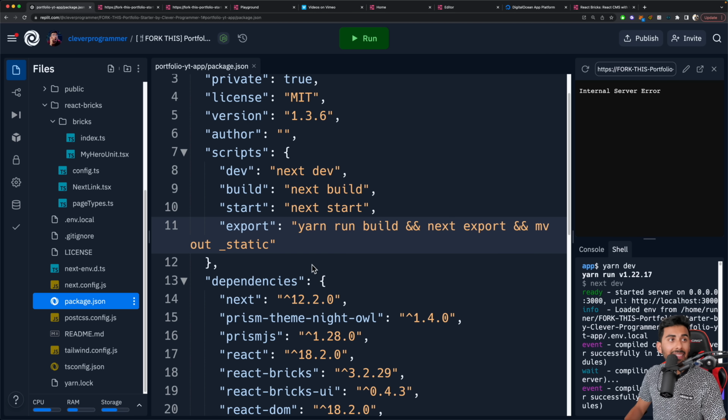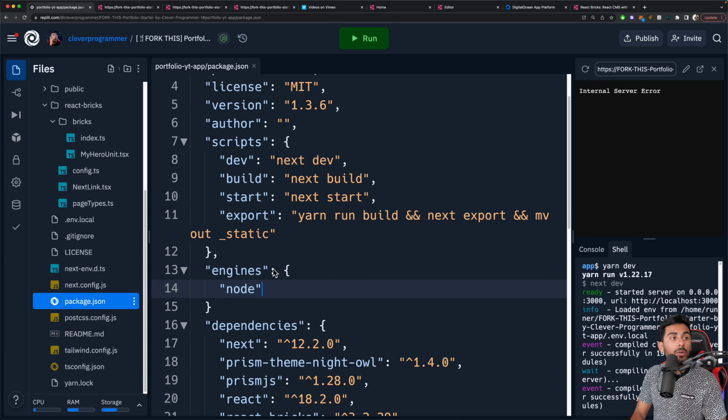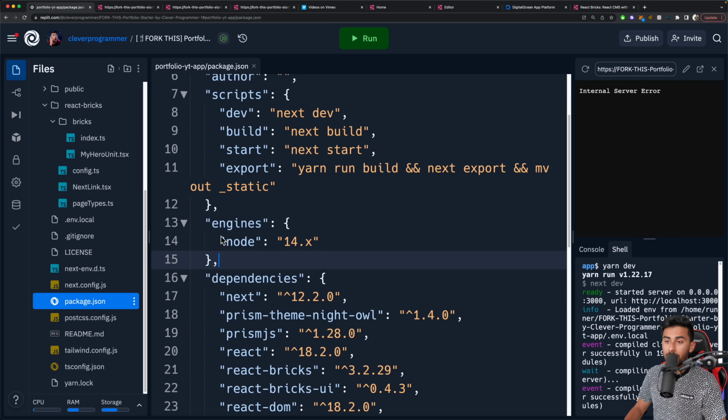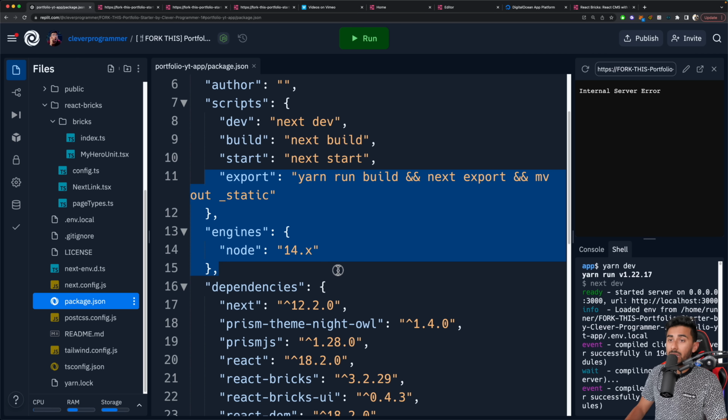The second thing that we actually need is, let's go here and we're gonna go ahead and do engines, just like this. And then we're gonna say node, and let's go 14.x on that. And then put another comma. So make sure that you have engines and comma here like this. So these are really the 2-ish lines of code that we needed to write. And that's it on the coding end.